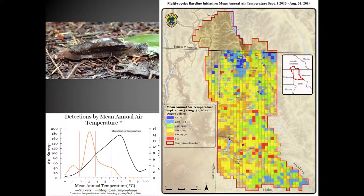Yes. What happens to the project now? You finished it? Well, we're out of money, but we're not out of spirit. We're having a meeting here in about a month with all the partners, and the idea is that we could morph this into long-term monitoring. We're going to butt our heads together and see if there's interest in going forward. And I think there is.